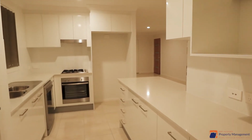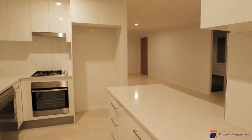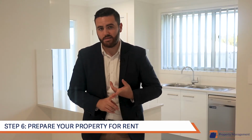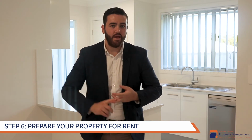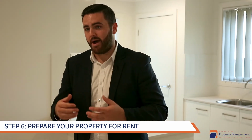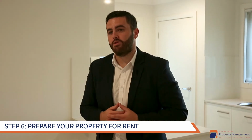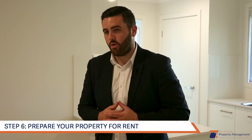A brand new property like this probably won't need too much, but when you purchase a second-hand home, it's important to look at things such as the carpet, the paint, and maybe some major renovations such as the bathroom and the kitchen. These items can help maximize your rent return and secure a great quality tenant. Now, the next step from here is to launch the marketing for your property. When launching the marketing, we have to remember the 3 P's of marketing. That's price, presentation, and photography.